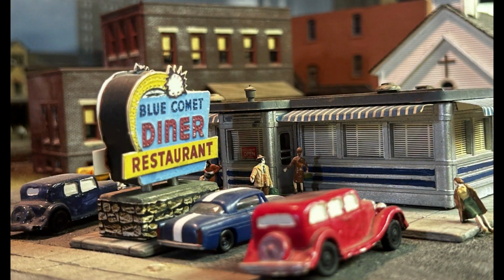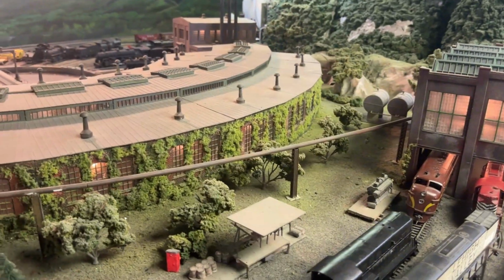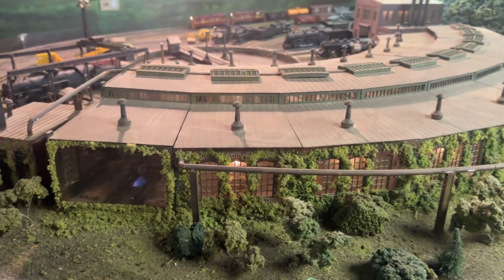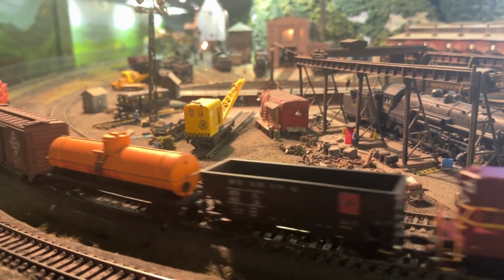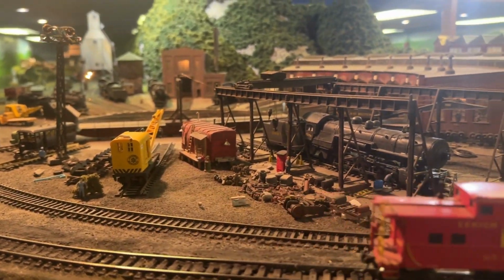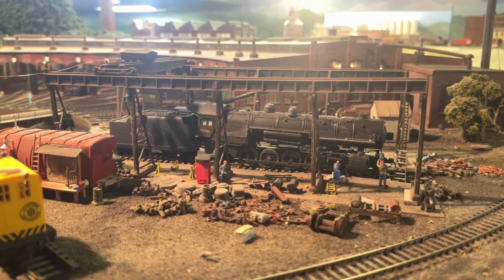The old Hazleton train station, the Blue Comet, which is still open today, the Ashmore Roundhouse. It is a working turntable in front of that roundhouse. And then while they're doing some repairs on that steam locomotive.